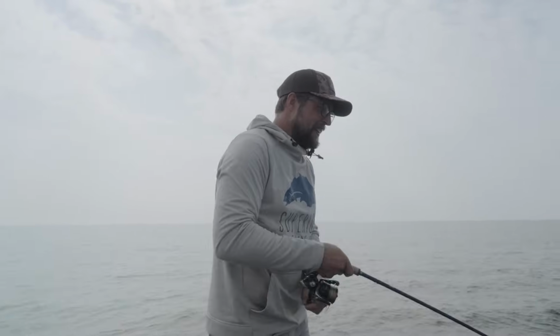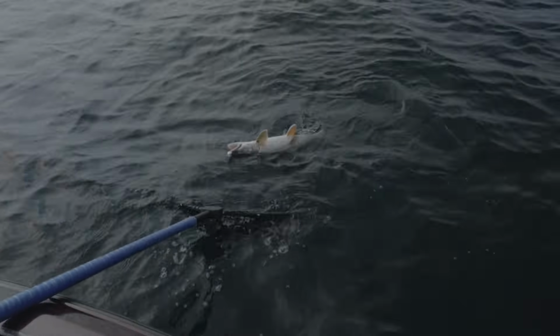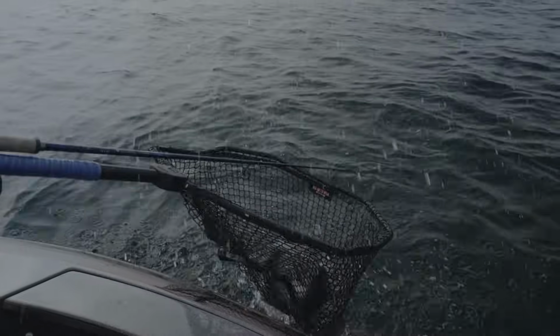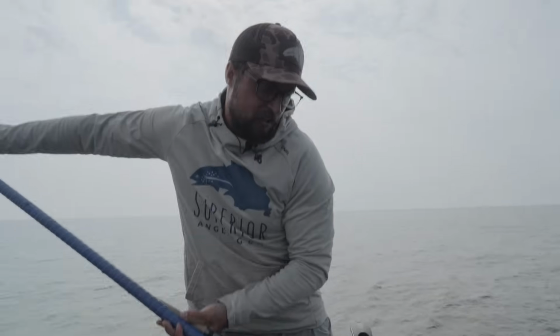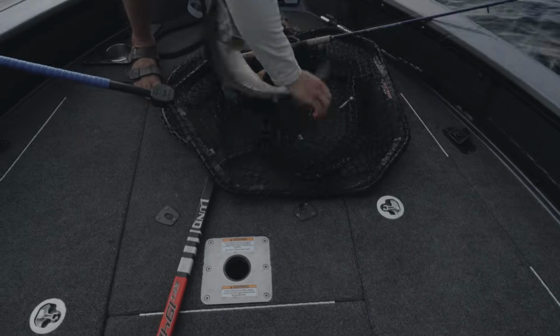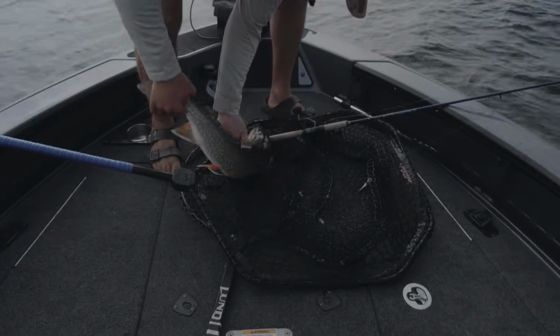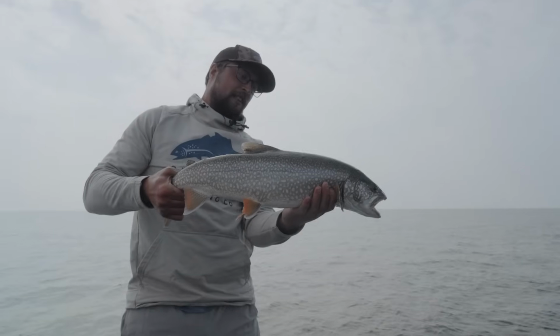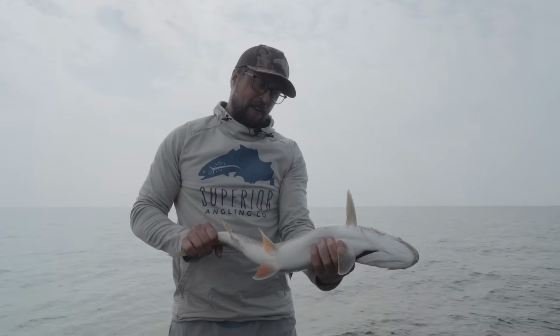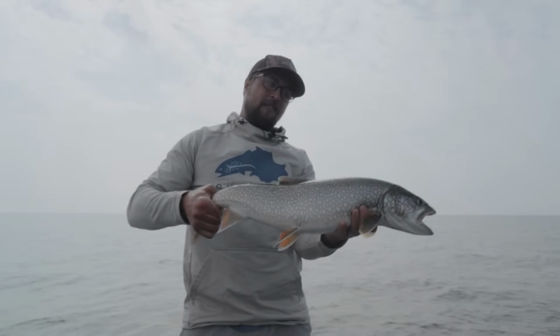Yeah, it's another nice one. That's a pretty one. I mean, just so many of them are all in that 27, 28 inch range. I mean, great fish. Not many places you can go and that's truly your average fish right there. Just a solid 27-inch fish. I mean, this would have great meat on it.